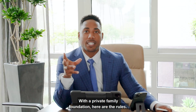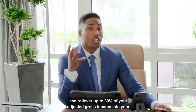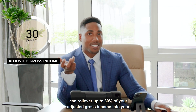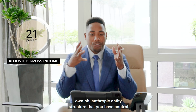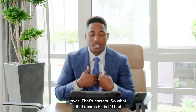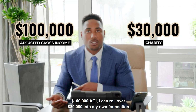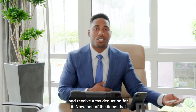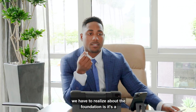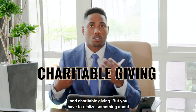With a private family foundation, here are the rules. Anytime you have a private family foundation, you can roll over up to 30% of your adjusted gross income into your own philanthropic entity structure that you have control over. That's correct. So what that means is if I had $100,000 AGI, I can roll over $30,000 into my own foundation and receive a tax deduction for it. Now, one of the items that we have to realize about the foundation is it's a philanthropic vehicle. It is meant for charitable donations and charitable giving.